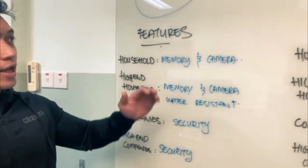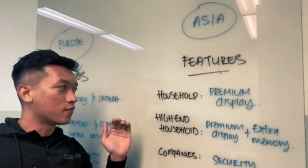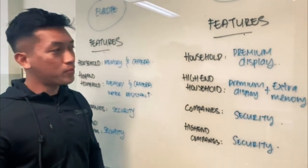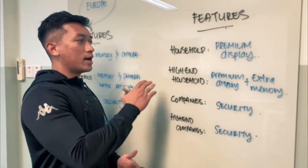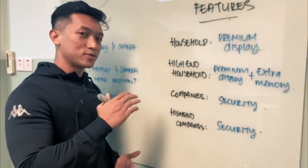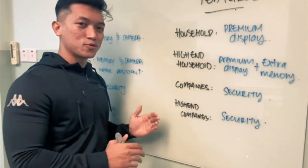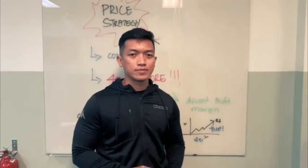We'll take a look at the Asia, what the Asians prefer to have, what kind of features in their phone. For household, it is to have a premium display, where the high-end household, premium display plus extra memory. This is to take a lot of photos. And the companies and the high-end companies, they also prefer to have both security.